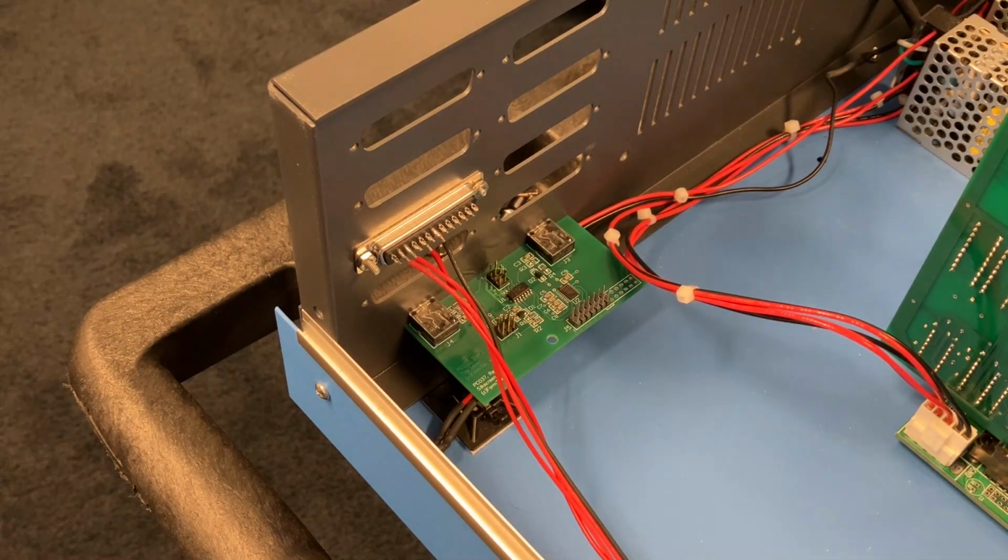So let me go ahead and take a step back, and we'll take a look at all the equipment in this computer to make this work. And then we'll go ahead and demonstrate it by loading AK Basic.